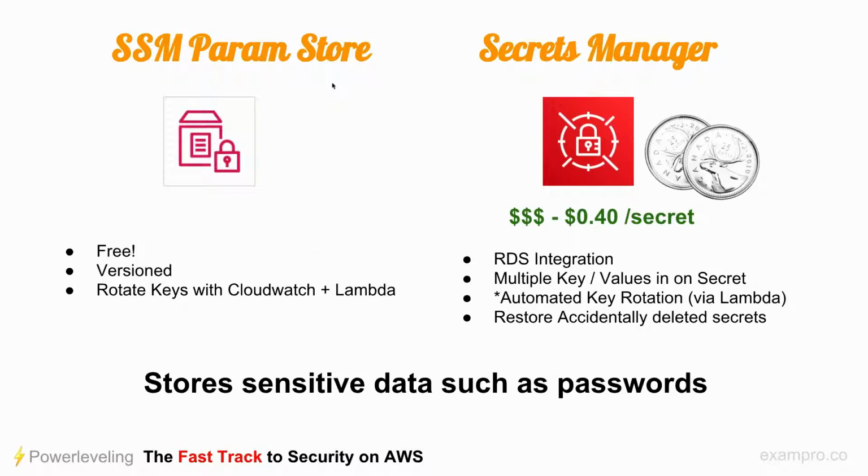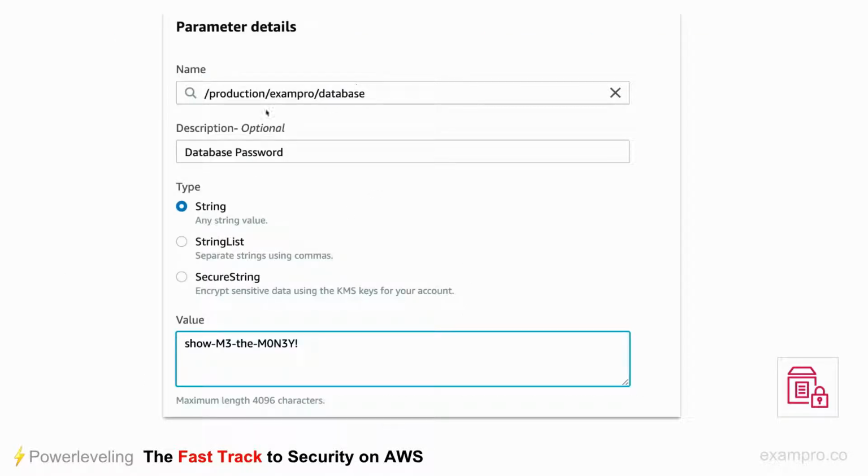Starting with Parameter Store. Jumping over to Parameter Store, you use slash notation to name things, because if you want to grab your keys, there's a kind of hierarchy structure. I don't know how to explain it very well, but the point is that if you have a lot of passwords, you can organize them and filter out the keys that you want. So I could say database/password, database/username. I don't know why I didn't do that here, but if I just want to grab everything under database, I get production exam pro database. I think there are some synergies with the AWS CLI to grab that stuff.